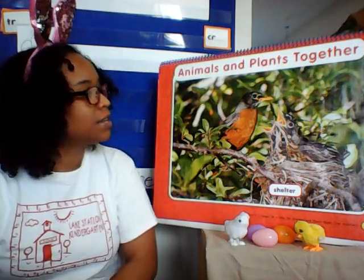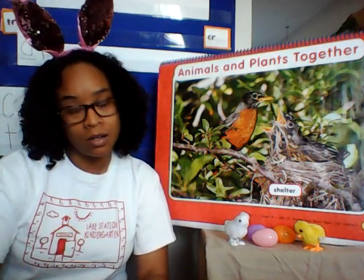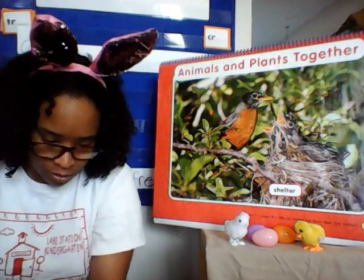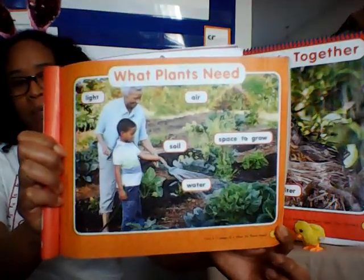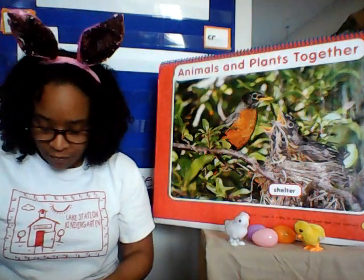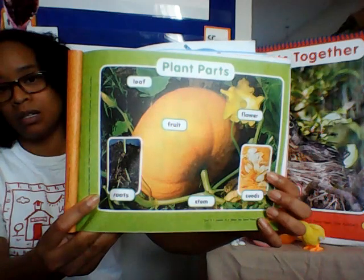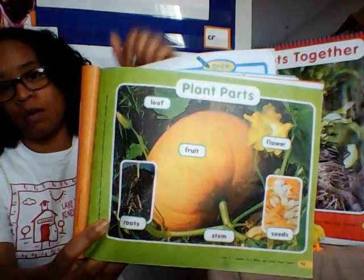Okay, so for our science lesson today, we're going to continue learning about our plants, and now we're throwing in some information on animals. So plants, we've learned what they need, which is water, sunlight, soil, space to grow. Let me show that science book page real quick. So we've learned, again, what plants need to grow: sunlight, soil, water, space, and air. We have also learned plant parts. Plant parts, so seeds, stem, roots, the leaf, the fruit, and the flower or vegetable.